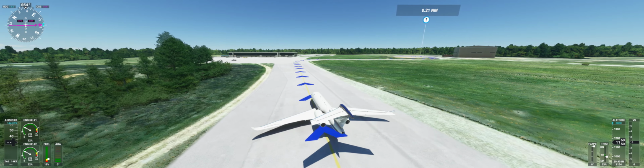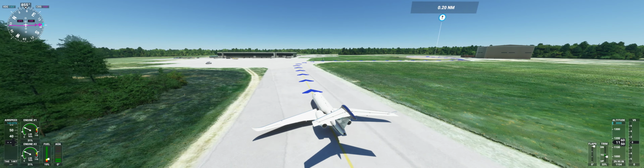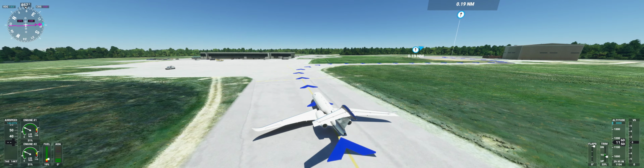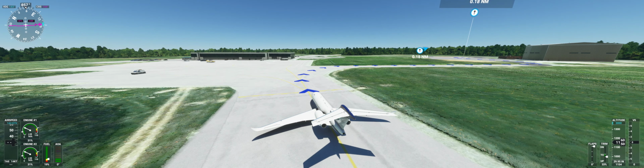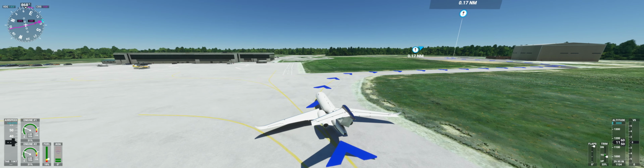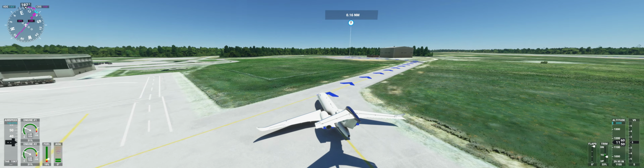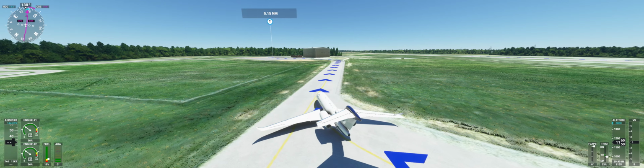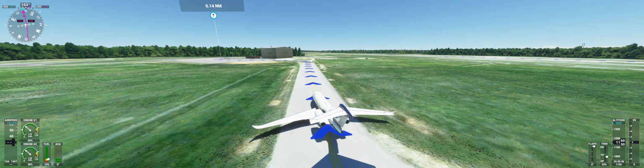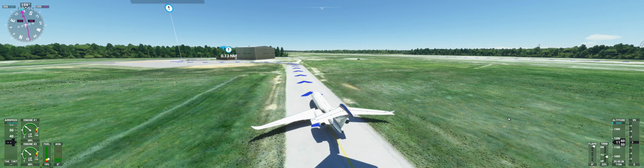I think that when I was trying to deploy the reverse thrusters, I inadvertently retracted the flaps, which is no big. I mean, it's not the end of the world. We were already in our ground rollout, but if I listened back on that video, I may notice that sound that the flaps retracting makes. Normally I would retract the flaps after we exit the runway, or at the very least in the process of exiting the runway. But anyway, it's your ultimate first world problems, right?